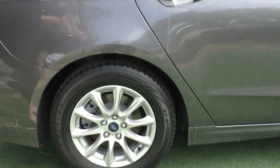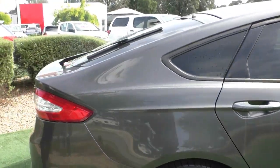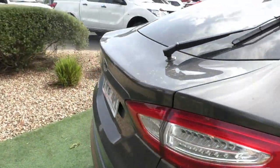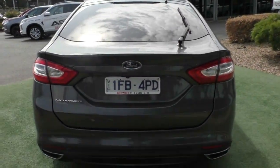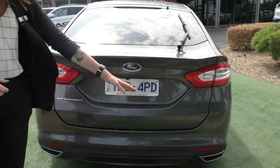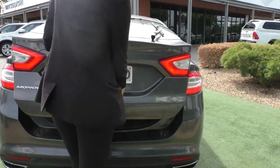Coming down to our second alloy wheel. Again, really good condition on this wheel and heaps of tread on that tyre. Working our way around to the back. Being the Mondeo, you do have the really large tailgate on these. 4 rear parking sensors along the bottom and your reverse camera just tucked under there.